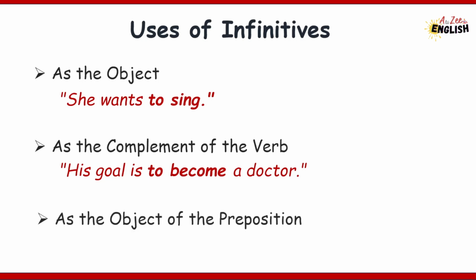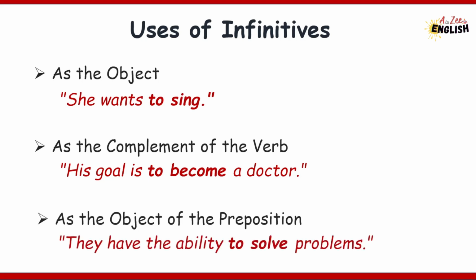Next use is as the object of the preposition. For example, they have the ability to solve problems. The preposition to is followed by the infinitive to solve, which functions as the object of the preposition.